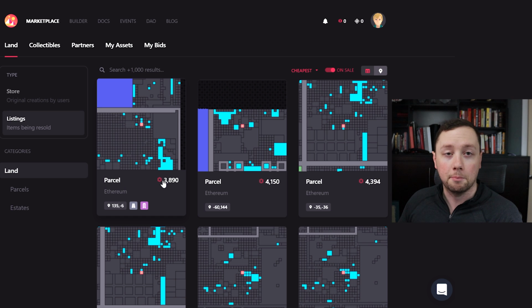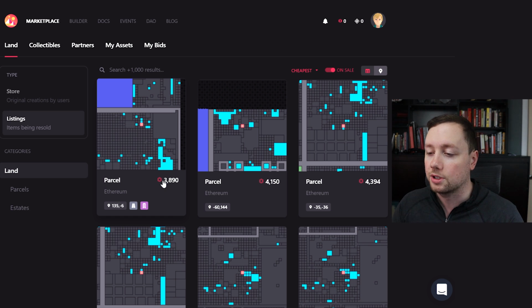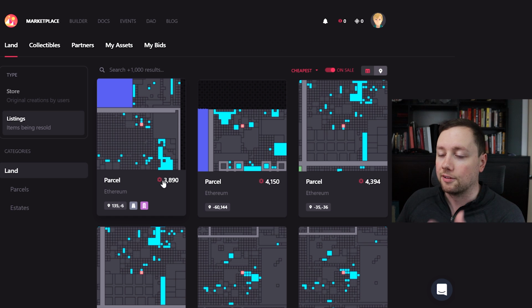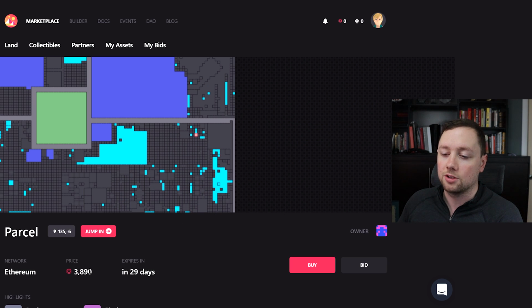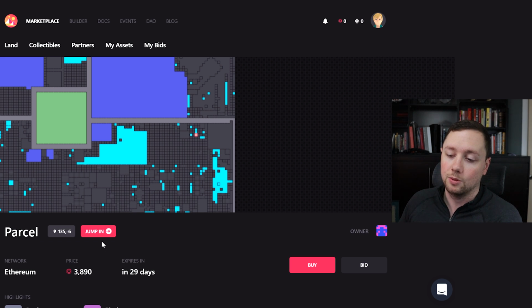3,890 mana. Mana is the token that this metaverse uses as currency. Every metaverse that we go to is going to have its own currency or its own token, and you have to buy that token in order to then buy land on that platform. So keep that in mind. For this platform, they're using a token called mana, and it costs 3,890 mana to buy this parcel right now. As of right now, one mana is about $2.70 USD. So realistically, this is probably about a $10,000 US purchase.